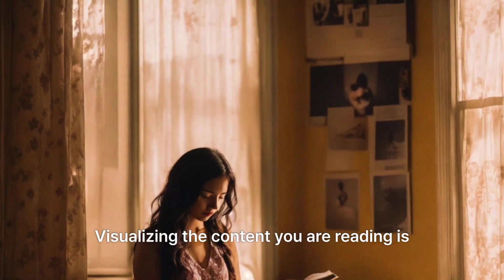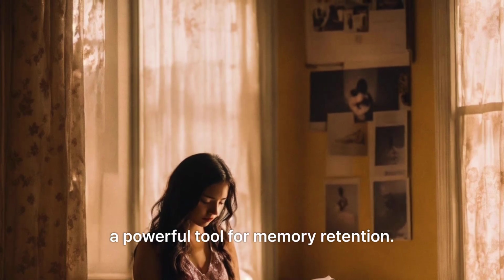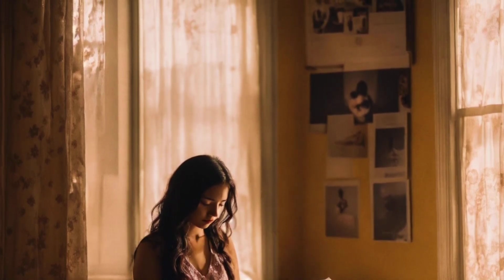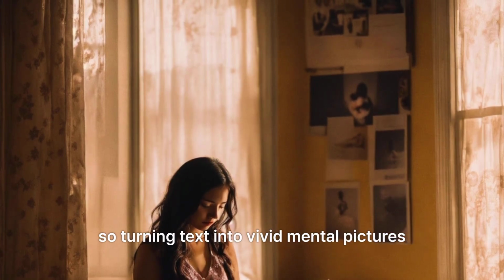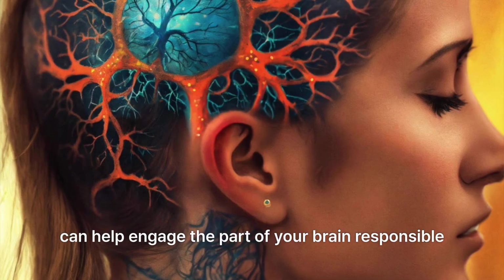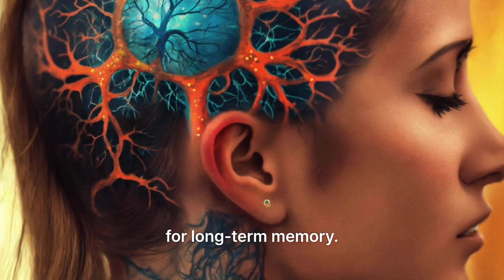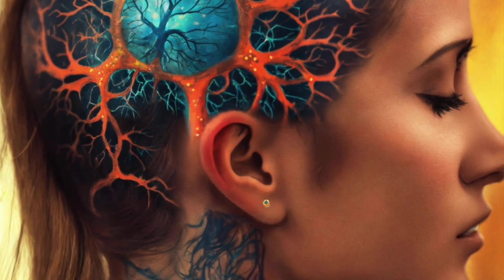Visualizing the content you are reading is a powerful tool for memory retention. Our brains remember images better than words, so turning text into vivid mental pictures can help engage the part of your brain responsible for long-term memory. Tips for visualizing while reading.